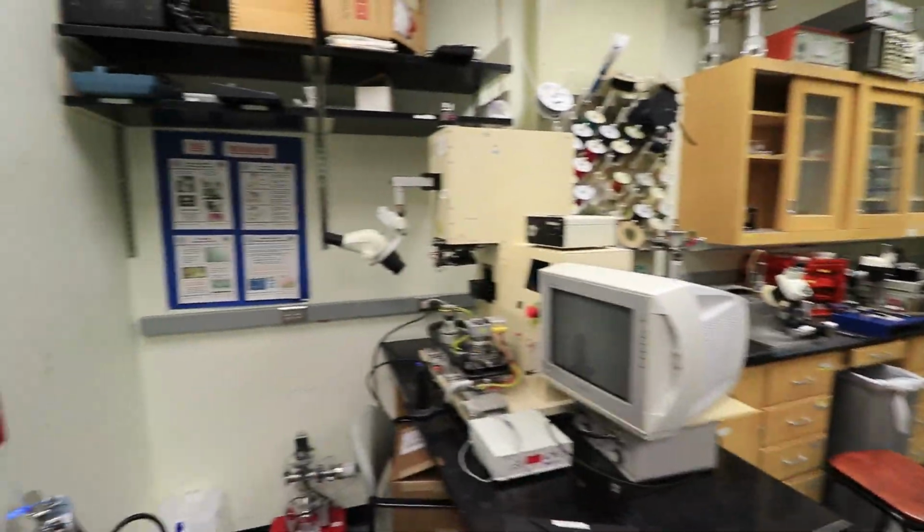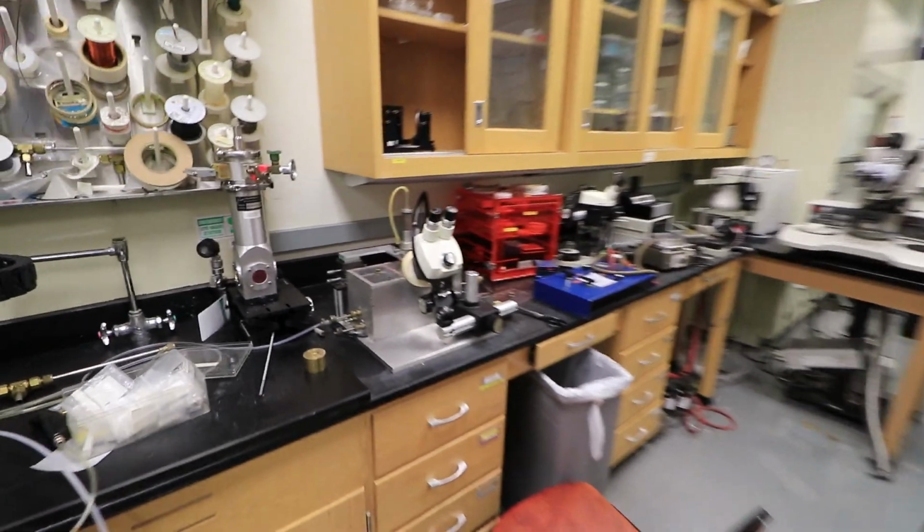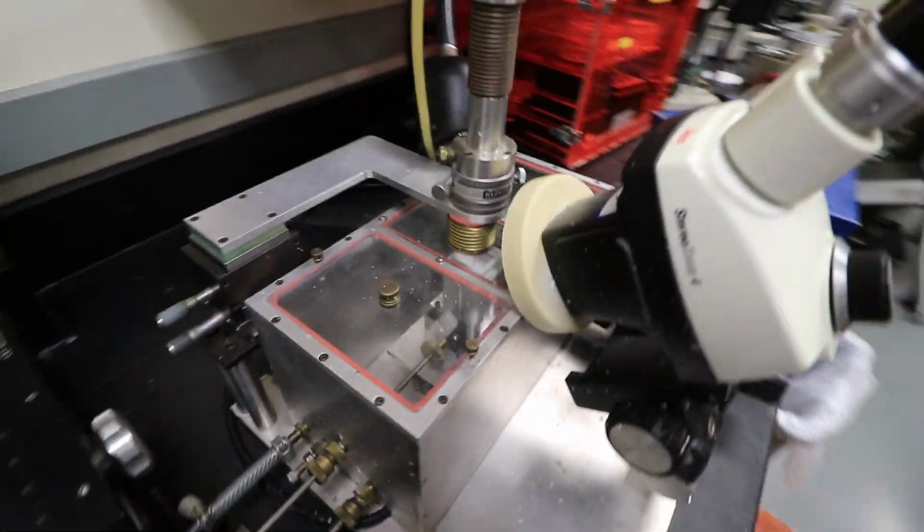Around the periphery of the room, we have a semi-automated die bonder with an inspection camera for high-precision epi-down bonding of lasers and LEDs to pattern submounts. We also have a manual die bonder for more general-purpose bonding.